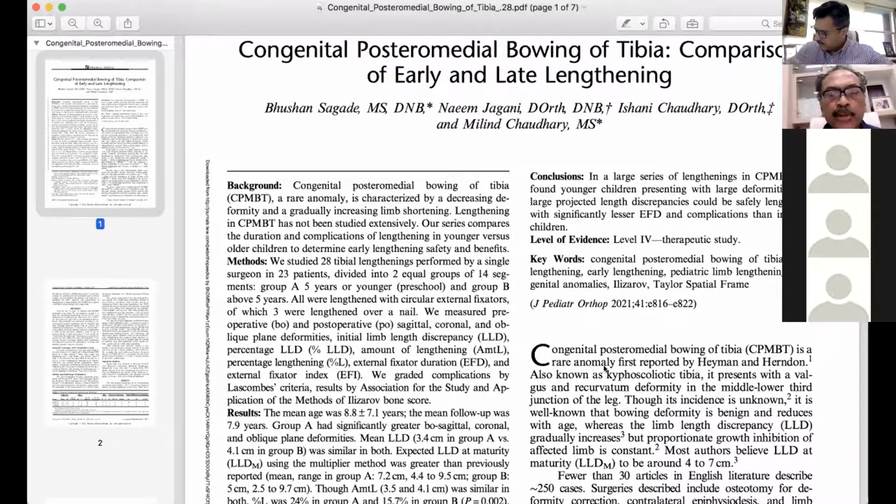So we measured the preoperative and postoperative sagittal, coronal, and oblique plane deformities, like many other studies have, but we focused also on the limb length discrepancy, the percentage of the limb length discrepancy, the amount of lengthening we performed, the percentage lengthening performed, the external fixation duration, and the index. And we graded complications not just by the ASAMI bone score or by Paley's method of classifying complications as problems, obstacles, and complications, but rather by using the Lascombes criteria, which are rather more stringent because it takes into account the duration of the fixation.